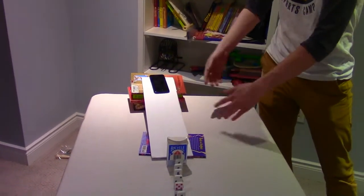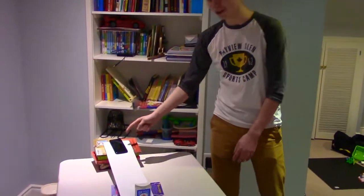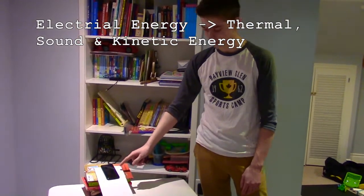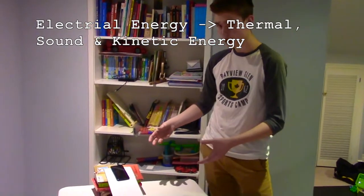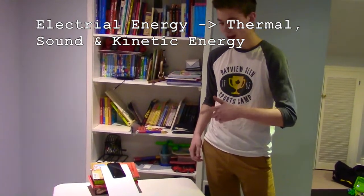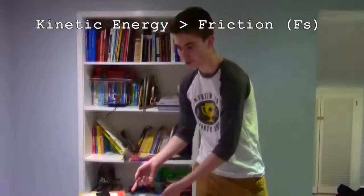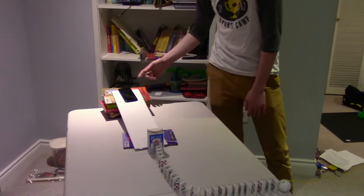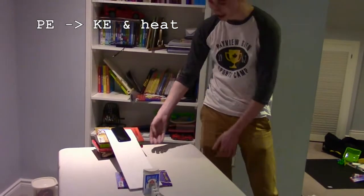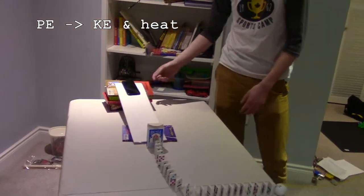So in the beginning, our Rube Goldberg project starts with the phone falling down, and this is an example of many different types of energy conversions. First, we have electrical energy stored in the battery, which is then used to cause the phone to vibrate. This converts the electrical energy into both thermal energy and kinetic energy. Now this causes the phone to overcome the static coefficient of friction, causing it to fall because there's less of a force going this way. As the phone goes down, it converts its potential energy as height into kinetic energy going down, and into a little bit of heat energy because of friction.